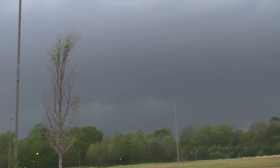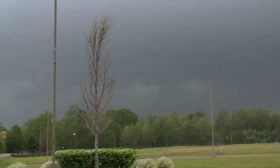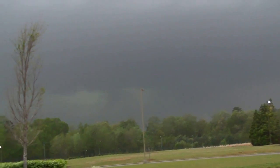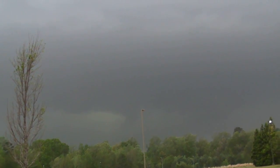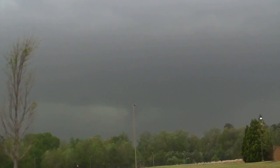Multiple reports of debris continuing to fall out of the sky east of Apex as well. There is a tornado on the ground, and it is a large tornado. And Mike, that's confirmed by our dual Doppler radar. We are still seeing the signature here with debris, the pockets of yellows and greens and purples, not only one with the primary circulation, but also another one along Highway 1.